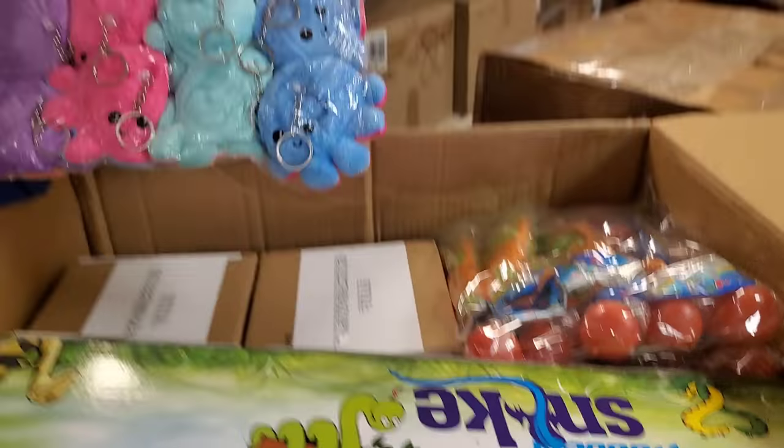Oh. Snake eggs. This would be awesome. I am going to put this in our Easter section. I think you should, just for fun. I wonder if you get different kinds of snakes. Maybe. It looks like you're going to get different ones, because I see three different colors. I bet the penguins are the same.